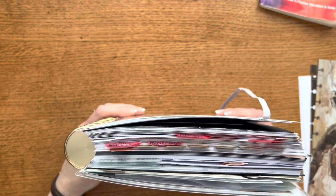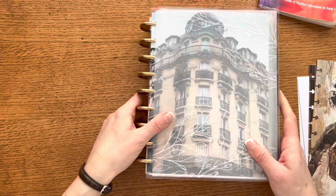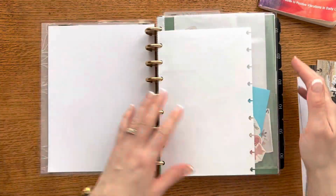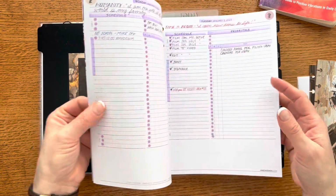Now I wonder if I should already, yeah, that's pretty chunky. So I think I can take out my January pages, or at least the first half of January, since we're pretty far into the month. So let's do that.